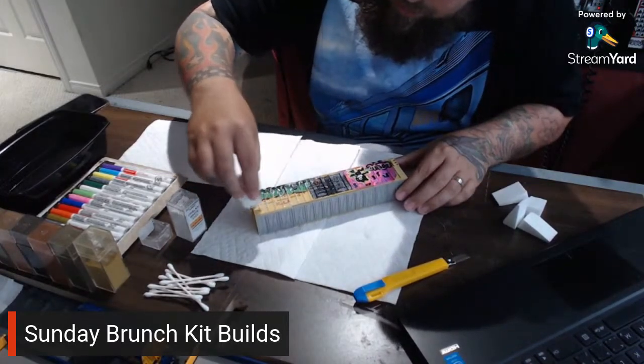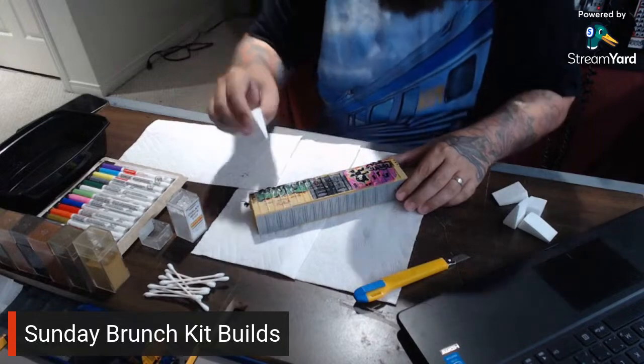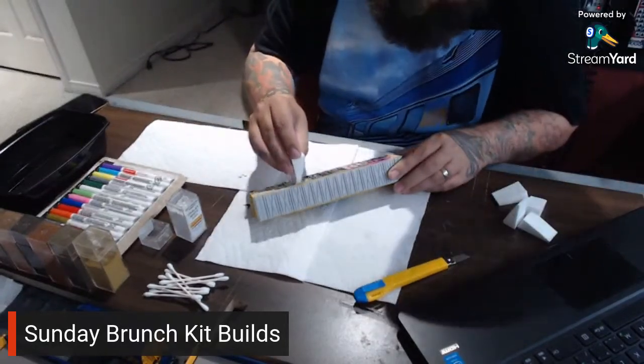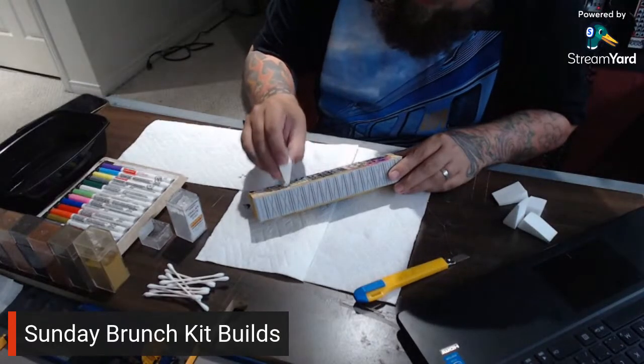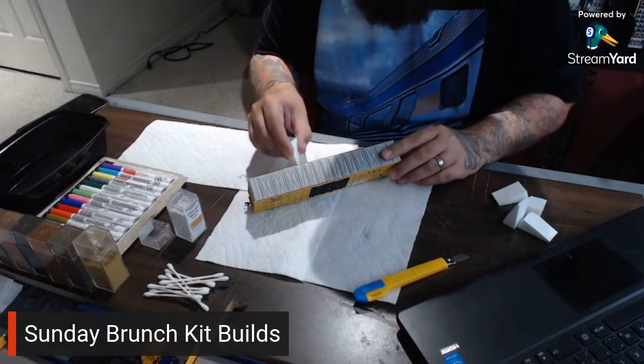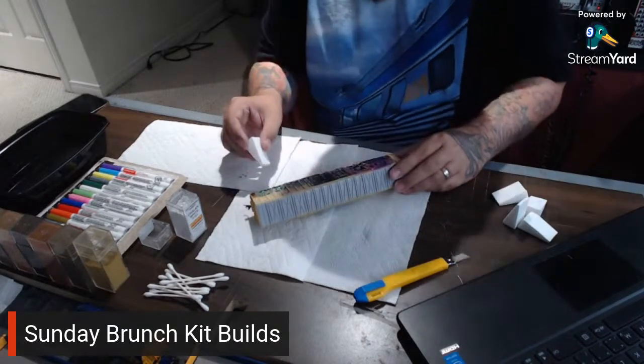Everything takes time, right? And especially when it comes to electrical stuff, I'm not really a fan of electrical and doing all that and whatnot, so I try to avoid it, if I'm being honest.